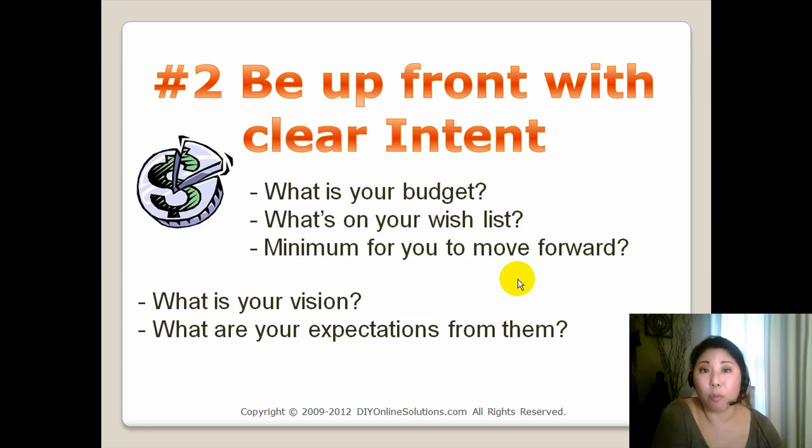Tell them exactly what you can invest in this project right now, and tell them what's on your wish list and say, hey, look, here's my 100 items on my wish list, and I'm looking to accomplish all this within a year. And perhaps we need to break it down. So maybe this month I'm hiring for $100 worth of work. Next month, I'm budgeting 500, so on and so forth.